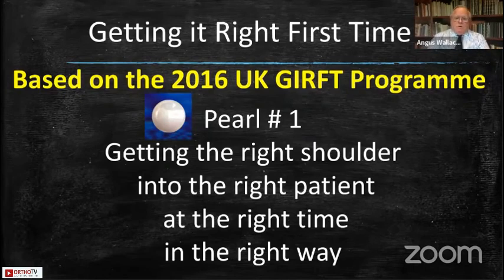There is a program in the UK, the GIRFT program, that is actually studying all surgeons in the UK to try and encourage them to get it right first time.